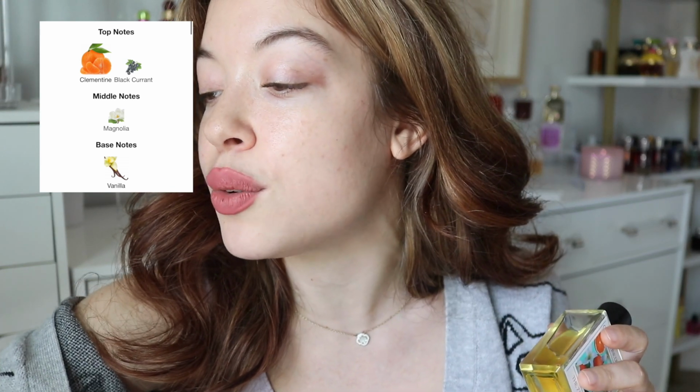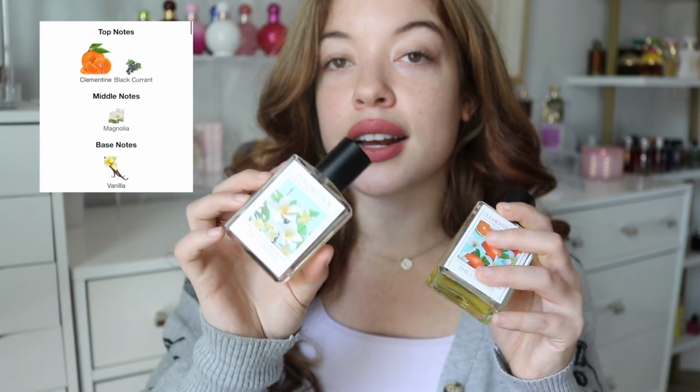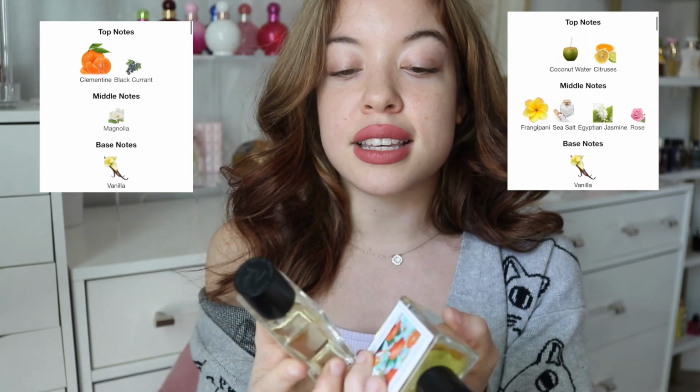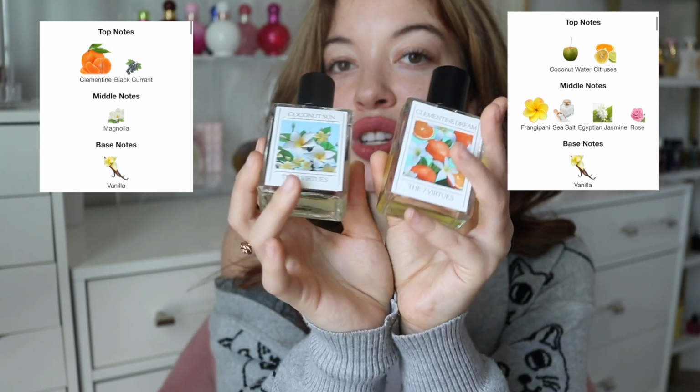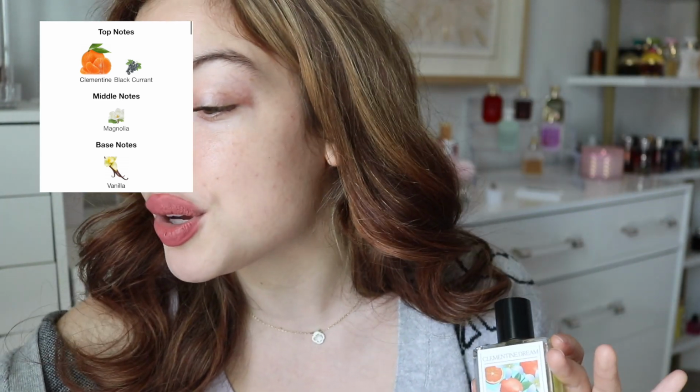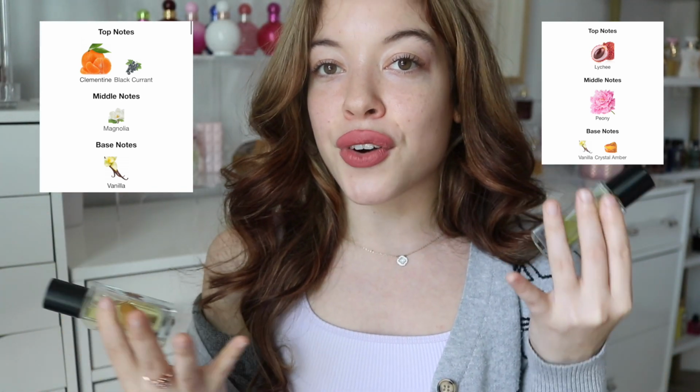I think it would also layer really nicely with the Coconut Sun, which already does have some citrus in this. I think that these two paired together would be just magnificent for the spring and summer. I also think the Candied Lychee, which again has some citrus in it, very bright, very pretty girl fragrance. I think these two would go great together.